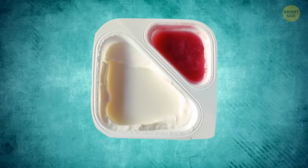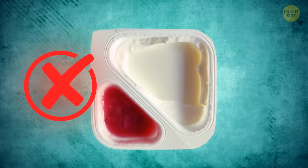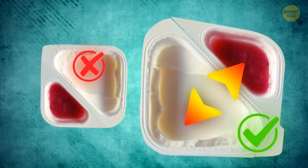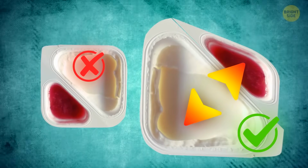You don't need to scoop the jam out of a double yogurt container section. This type of plastic is quite flexible, so you just need to fold it in half and pour the jam directly into the yogurt section.